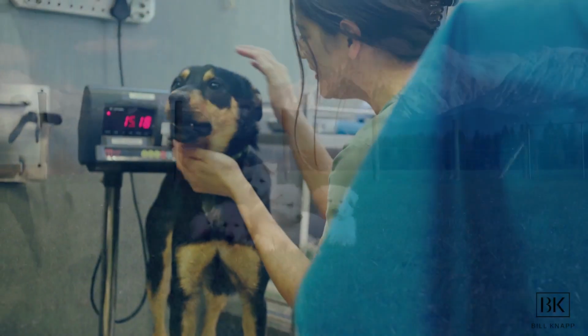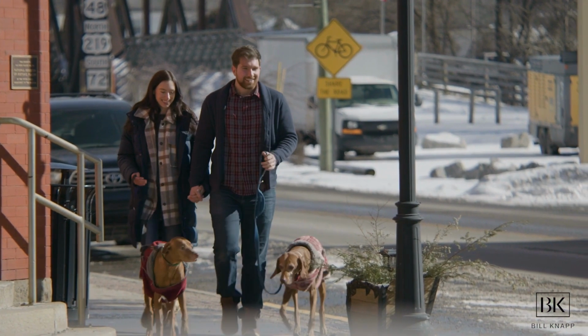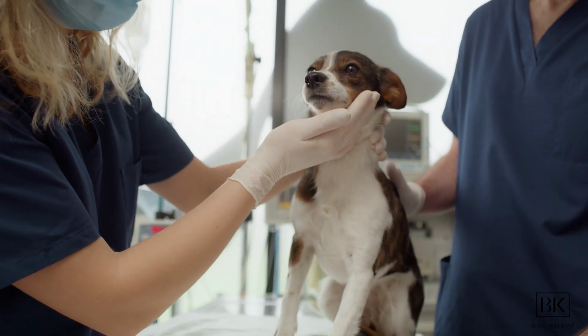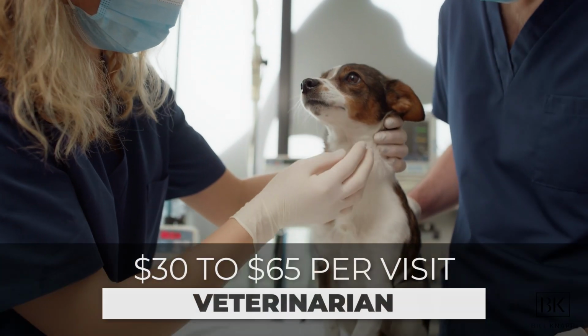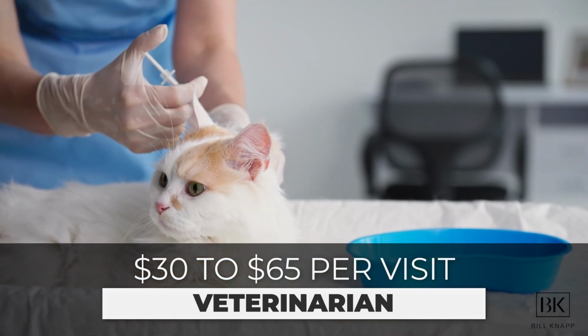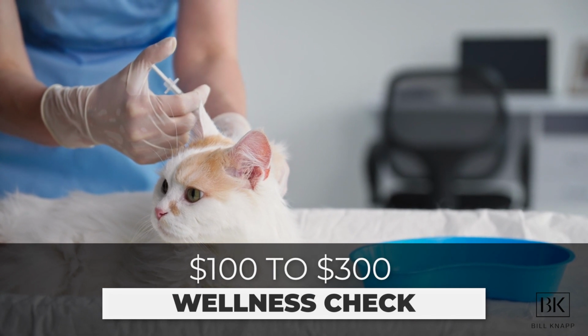A very important flexible spending cost that I like to call out are veterinarian bills. Colorado is a very big dog, cat, animal, pet state. Most people either have animals when they move here or they decide to adopt or purchase an animal for their family once they do arrive. The cost of a pet does add up over time, over the different years, but on average you can expect, depending on your veterinarian care, about $30 to $65 per visit, and then a little bit more if it's the first wellness check and they want to get all the shots and stuff. That'll be about $100 to $300 depending on which vet you select.